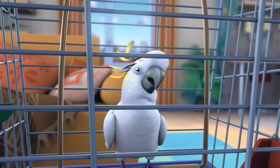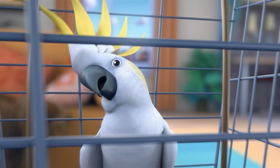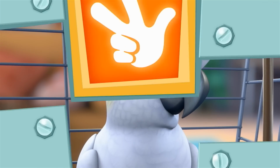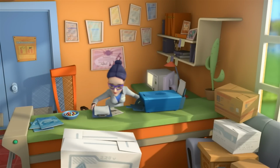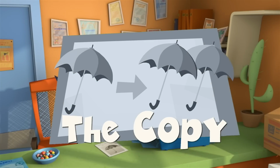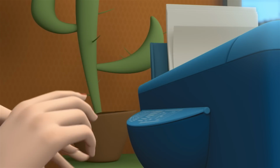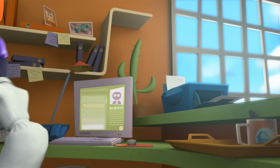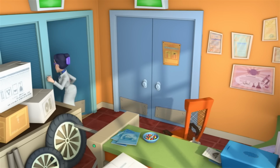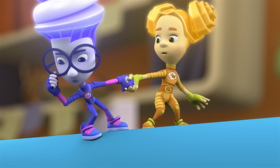So if you meet a Fixie, please don't let their secret out. Ow! Tadish, tadish, tadish! The copy. Elisa! Don't worry, I found it. No, I didn't find it. Elisa! Elisa! I hear you. I'm coming, Professor Eugenius. Have you seen this umbrella anywhere?